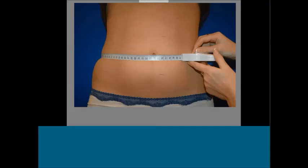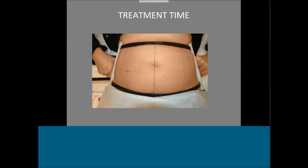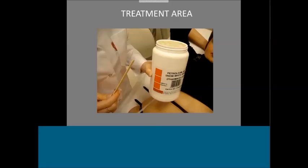We use the metric tape to do that, and photographs and treating time. We are doing, for example, in the abdominal area, it depends. This is a small abdominal area. The treatment is for 16 minutes, as if it's a bigger abdominal area, and with the hips, it's necessary to use 8 minutes 4 times. And here is the design that we are doing with these patients.